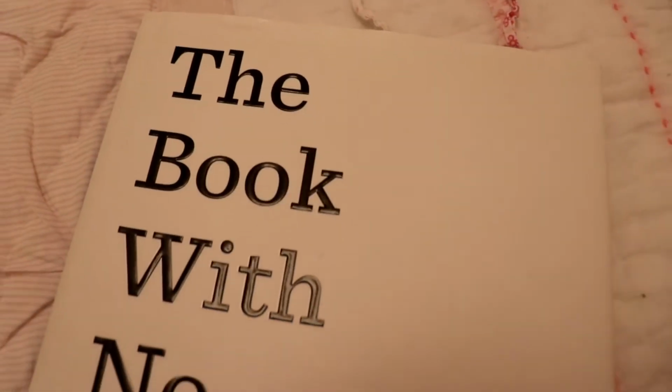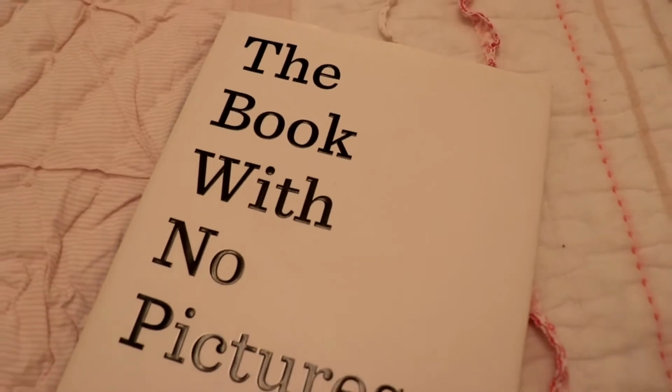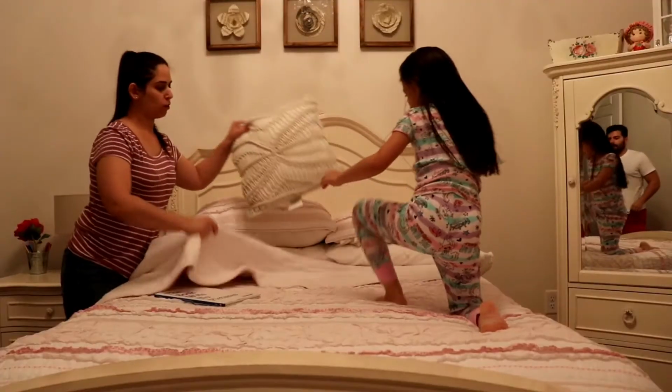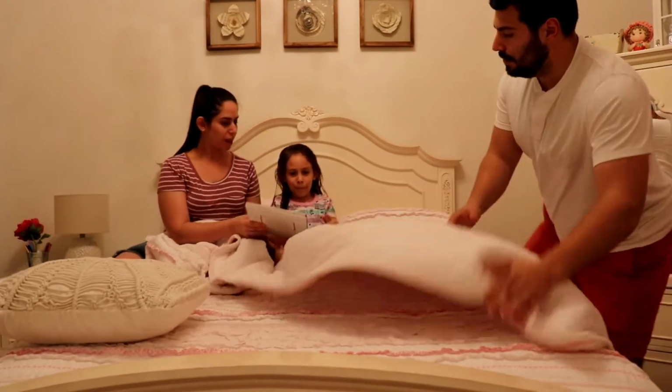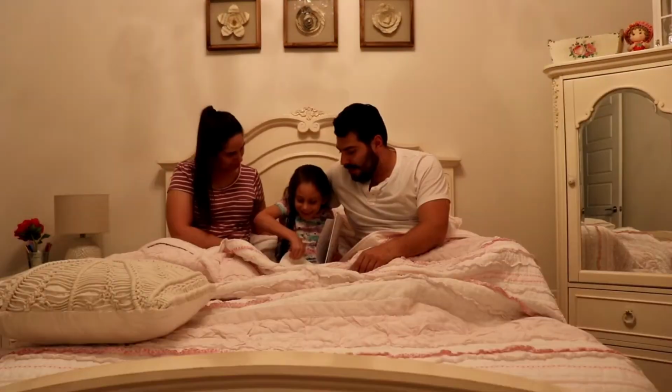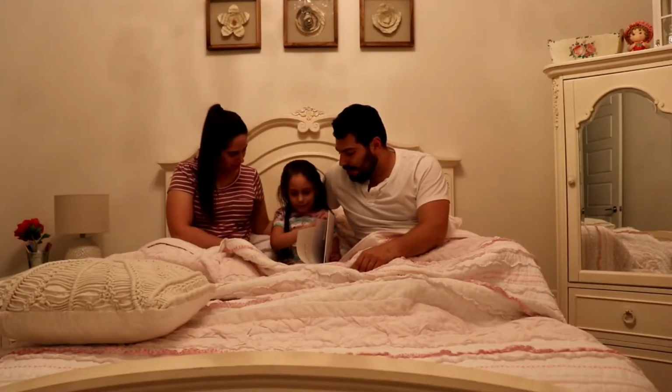For my daughter, she likes to be wound down with a bedtime story, and she's always loved bedtime stories, but ever since she learned how to read, now she wants to read them herself. And I'm not gonna lie, she usually picks really long books so that we can stay with her a little bit longer.